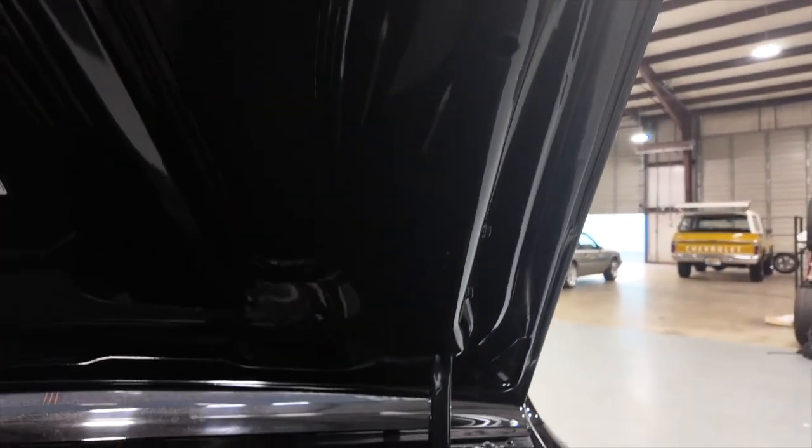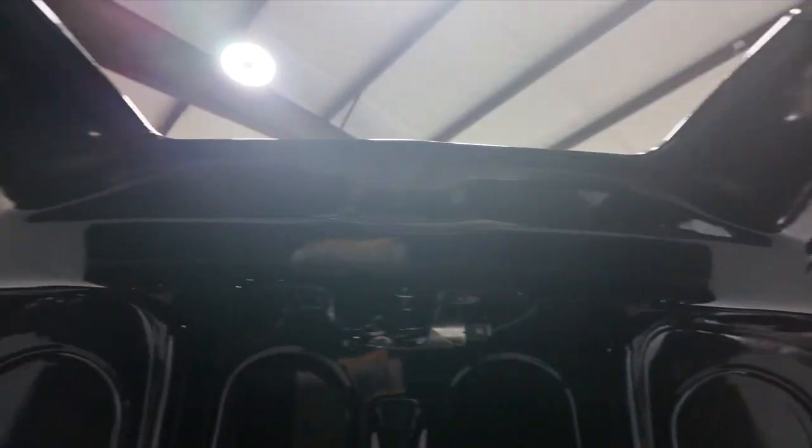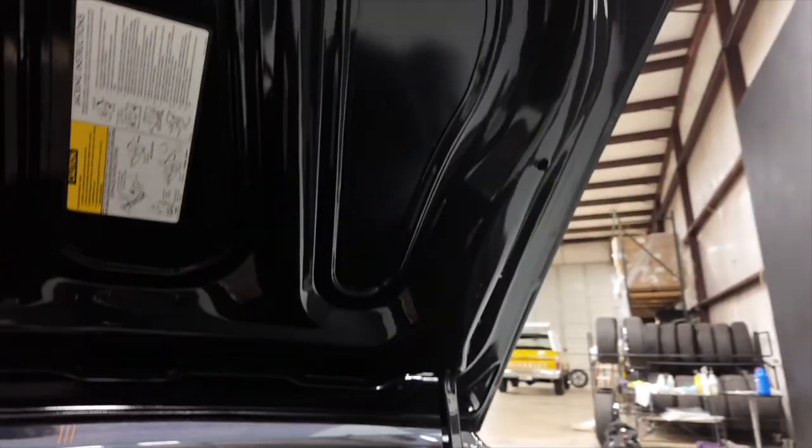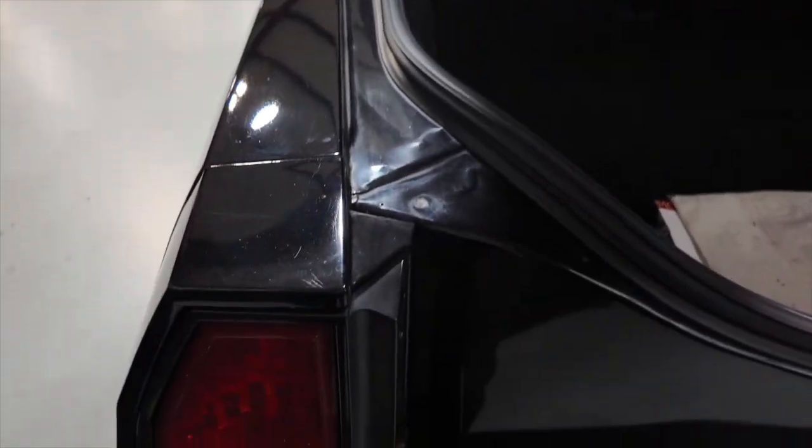Deck lid in good shape. Trunk nice and clean.